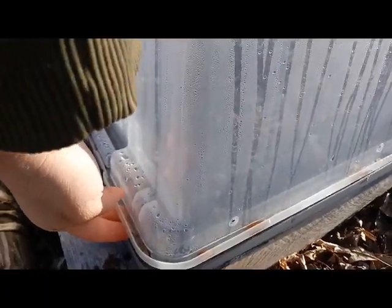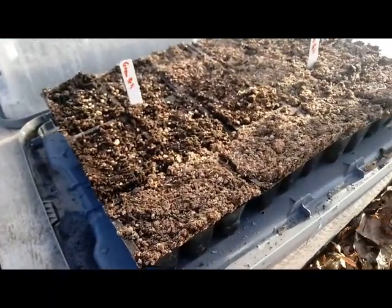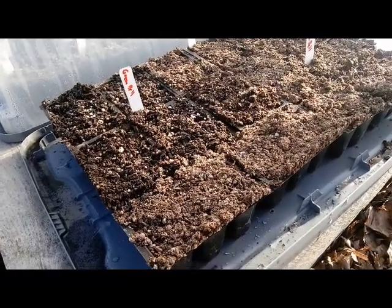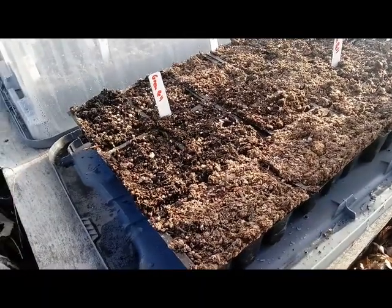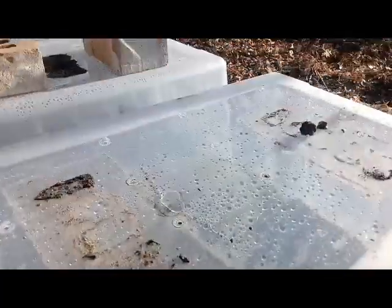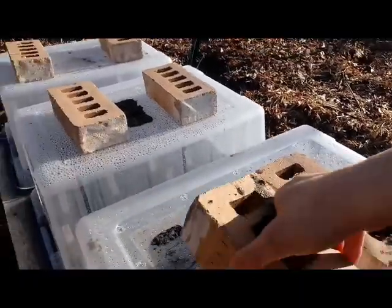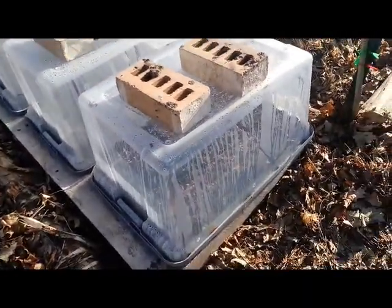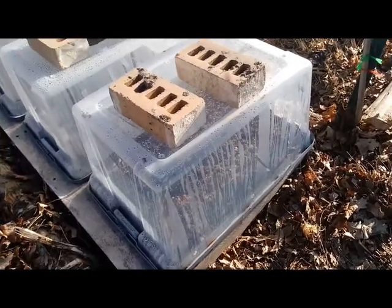All right, so I'm gonna lift this up for you and I'm gonna show you what we noticed. Condensation's great, but look, my plants have dried out. So I actually need to water these guys again. That's one of the things about these totes: they hold in the condensation really good. But because I have the plants in such a small container, those containers can dry out pretty quickly. So you have to keep an eye on those containers.